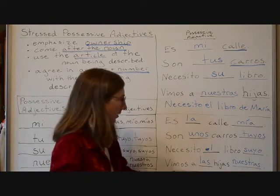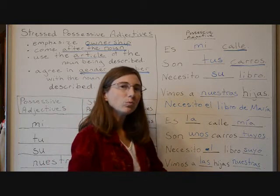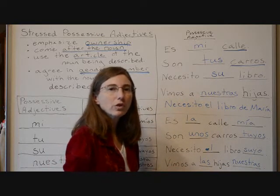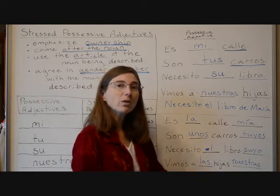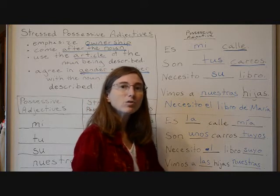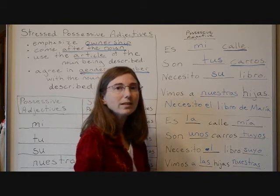Now, this means we saw our daughters. If we used unas hijas nuestras, it would mean we saw some of our daughters. So we could say we saw some of our daughters, vimos a unas hijas nuestras, or we can say we saw our daughters, vimos a las hijas nuestras.